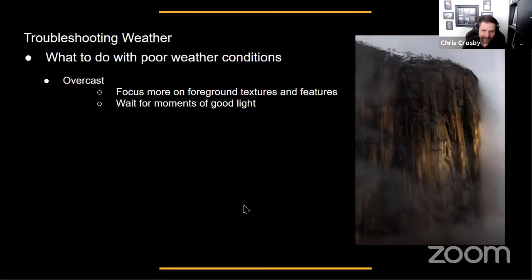In overcast conditions, you're going to have to wait for good moments of light, and that may not even come on some days. You might just have a dreary day where the sun doesn't break through. But in this situation, a few moments later from the shot that I just took, a little bit of light broke through and was shining on El Capitan. So I quickly turned and focused my camera and just cropped in and shot. This is almost at 200 millimeters, I think, and just shot El Capitan with the light on it.